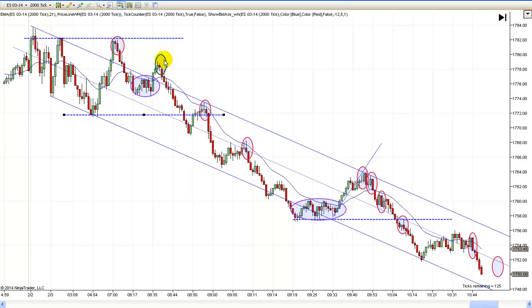But this one was a little more aggressive, I felt like. It's not a second entry because you got a new low. It does look pretty bullish up through there. So, if you took this one, great. It never checked up. It just went straight down. But it's a little bit aggressive because it's not a perfect setup. There's not a great signal bar.